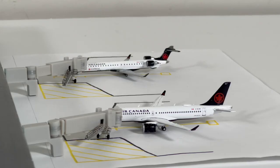And finally, we have a very returning sight right here for KRVL, as we now have two Air Canada planes once again at Gate Alpha 11 and Gate Alpha 12. It's pretty cool to see once again. So love this effort, and yeah, this is very cool to see during the summertime in KRVL.